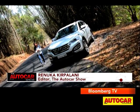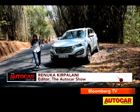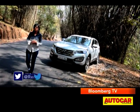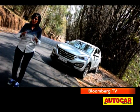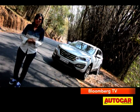Now, the Hyundai stall at the Auto Expo was buzzing with a lot of people interested in the Santa Fe. Just goes to show, people have been waiting for this SUV to arrive. Now, we drove it in Australia and we were pretty impressed with it back then. And the Indian spec version is here. We're going to drive it around Kerala and check it out. We're going to see if the Fortuner really has something to worry about.